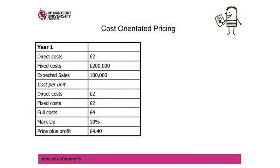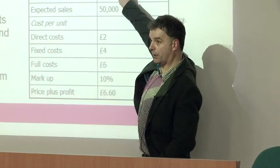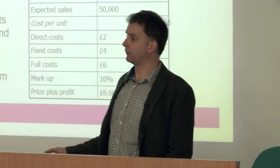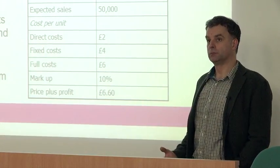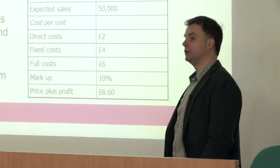We've got a markup, so we have a profit margin. We've set that, again for ease of maths, at 10%. You can set it at whatever figure you want. There is no right or wrong answer. So we know that we're going to want to charge about £4.40 minimum. And that will give us 40p profit on every item we sell, if we sell 100,000. If we don't sell 100,000, then we're way off. That's the problem with this model. If we sell more than 100,000, then great, we're laughing. But there is no contingency to move.